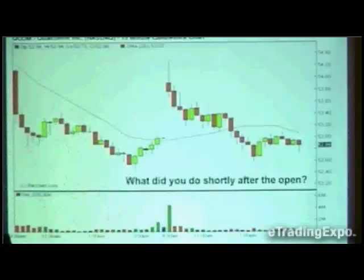Now, what did you do shortly after the open in this stop? That's right. Topping tail, way above the 20-period moving average. Stop right above the high. Let the trade work. Now we get below the 20-period moving average, sizable red bar, cover. All right? And this is an income approach, a $600 or $700 trade here.